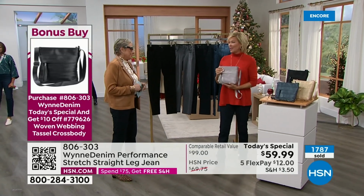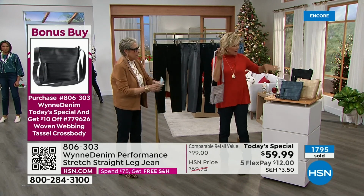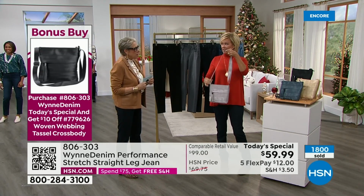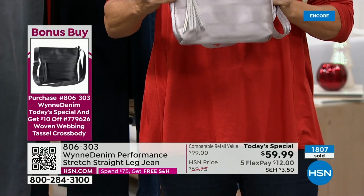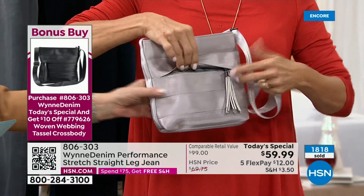We have a bonus buy on your handbags. This crossbody bag, if you'd like to get this, we've got it in 4 colors. I love a crossbody, and I like the silver. But do you realize what it's made out of? $10 off. It's recyclable, what? No, this is made out of seatbelt fabric. Oh! That's made out of seatbelt.